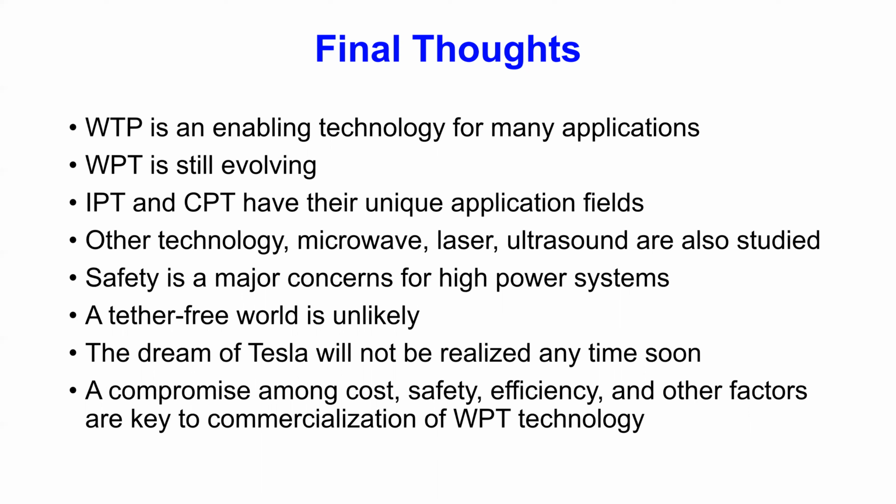Other technologies, microwave, laser, ultrasound, and so on, are being studied, and they are good for certain applications. For example, if you have a metal enclosure with a device inside you need to power up, how do you do it? Right now, you cannot transfer that using either capacitive or inductive. Maybe ultrasound is the only solution. For long distances of hundreds of meters, there's no way you can use near field power transfer; microwave is probably going to be the solution. So those are going to be developed and studied and be available in the next 5, 10, 20 years.